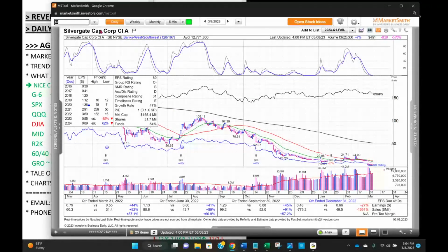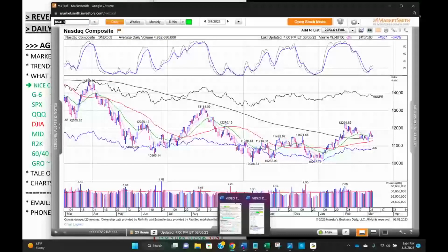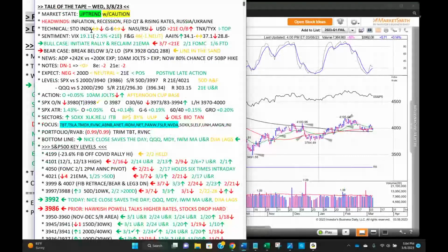Let's go to the tail of the tape now and hit the highlights. You can pause things here. Mixed bag on the stochastics. Bull case, we still need to reclaim the 21. We've got our line in the sand here. The 3-2 lows, S&P 3928, NASDAQ 100 288.